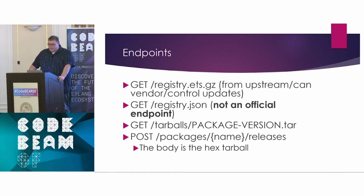So the first one is the get registry.ets.gz. That comes from upstream. You can just curl that right off of hex.pm. And you can also control that. Like you can change that whenever you want to, right? You can manage that just as easily as you can manage any other resource that you might have to manage in this whole process. The next thing is this registry.json.